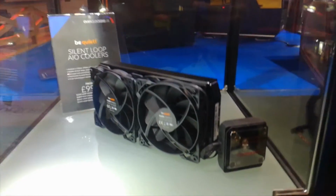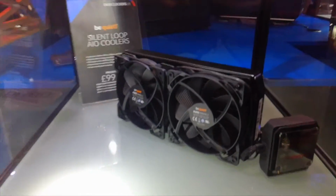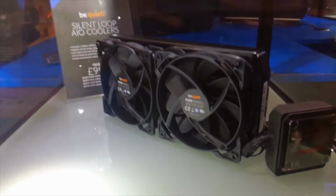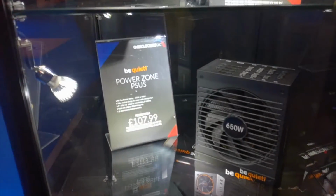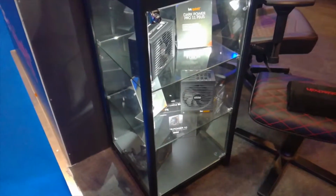Oh, Be Quiet, I've got a water cooler as well. Didn't know that. That's pretty swish. No RGB or anything, but those fans are what you're paying for. Those are really quiet, those things. And power supplies as well. Also look really slick. Reasonably priced, but they're okay. And again, those are going to be silent. It's that or the Corsair RMX series for silence there.